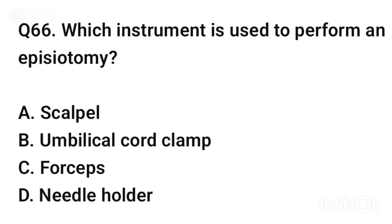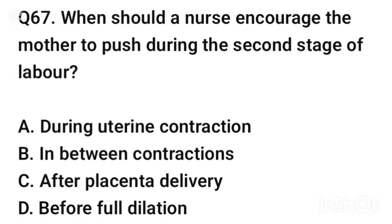Question number 66. Which instrument is used to perform an episiotomy? The correct answer is option A, scalpel. Question number 67. When should a nurse encourage the mother to push during the second stage of the labor?